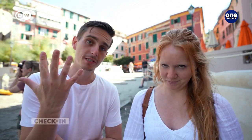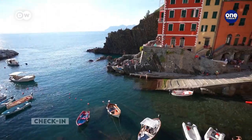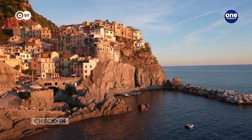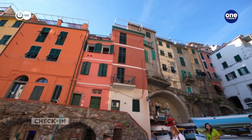It's called the Five Lands, but it's actually more about the 5 villages in the area. And they're super unique because they're all carved into the cliffside. They're made up of these incredibly colorful buildings. They are so picturesque, and they sit right next to the sea. So you have this pristine blue water complementing all the colorful buildings in the villages.